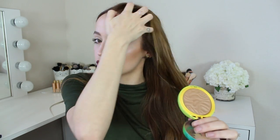The Physicians Formula Butter Bronzer has been my favorite bronzer this month. This is the bronzer I'm wearing on my face today. Yes, it smells like a piña colada, like I've said a million times, but it is a very strong scent. But it's my favorite. I think I might like this just as much as my Physicians Formula Bronze Booster, which is my favorite drugstore bronzer.